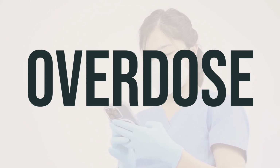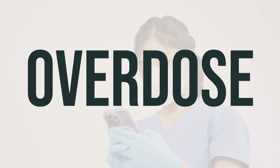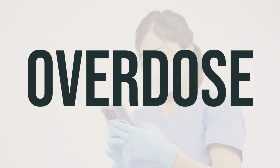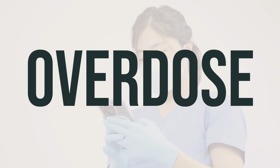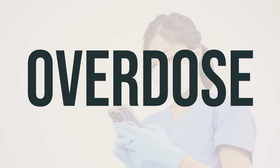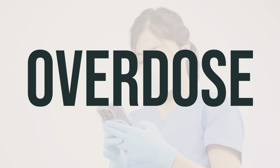If this medication is swallowed, it can be harmful. If someone has taken too much and is experiencing severe symptoms like passing out or difficulty breathing, it's important to seek medical help immediately. In the U.S., you can call your local poison control center at 1-800-222-1222. For Canadian residents, you can call a provincial poison control center. It's crucial to seek help as soon as possible in case of an overdose.